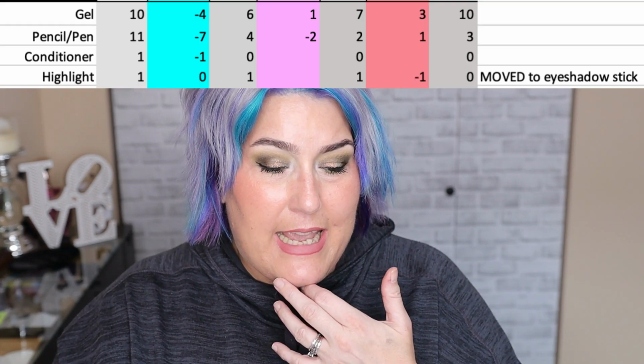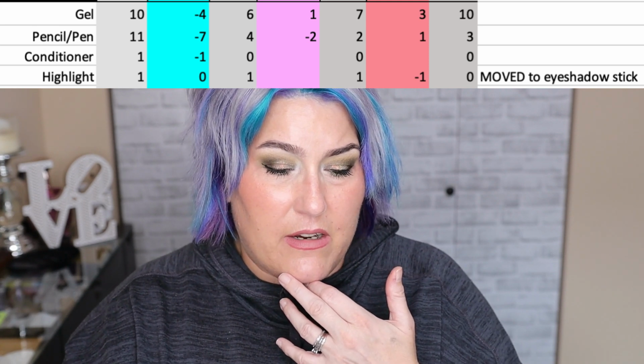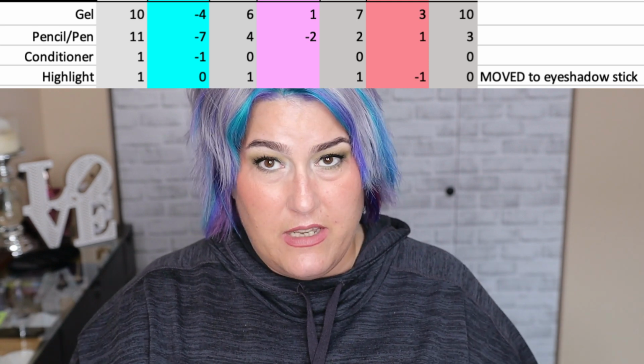For brow highlight, I had 1 when I started tracking in 2021. And then this year, I moved that highlight to eyeshadow sticks because I use that brow highlight as an inner corner highlight or a brow bone highlight, much like I use my NYX Marshmallow or Milk eyeshadow sticks. So it made more sense to me to have it with the eyeshadow sticks. So that still exists in my collection, just in another number.